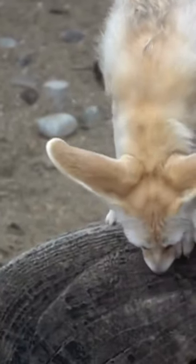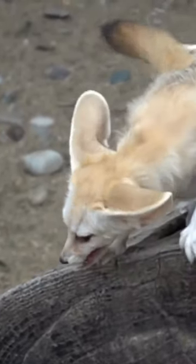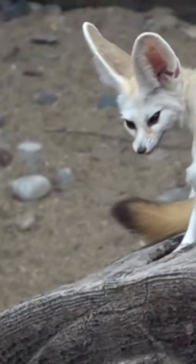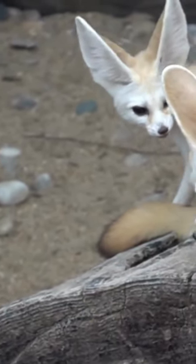The fennec fox is a popular exotic pet, but it is important to note that they require specific care and environment to thrive. In the wild, their populations face threats such as habitat loss and illegal pet trade. Conservation efforts aim to protect their natural habitat and regulate their trade.